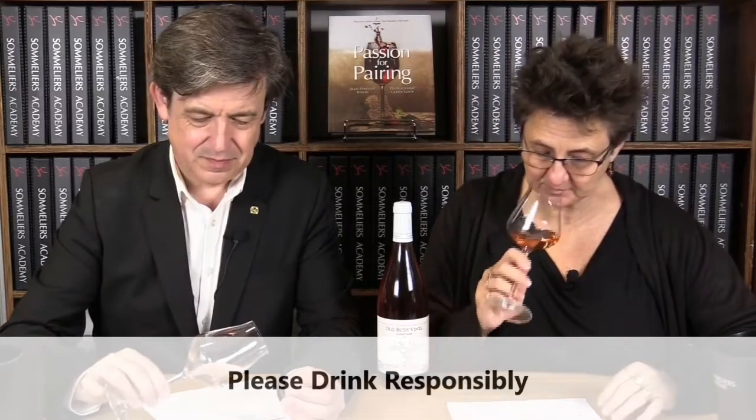And then maybe you're going to love this descriptor as well, the Bollywood pinks that we sometimes get on our rosés in South Africa. Bollywood pink. Beautiful pink. You should trademark these names. Think of a beautiful pink, bright pink, shocking pink sari. We could call it fuchsia, but let's call it Bollywood pink. So that's one thing I think we're getting from the old vines.